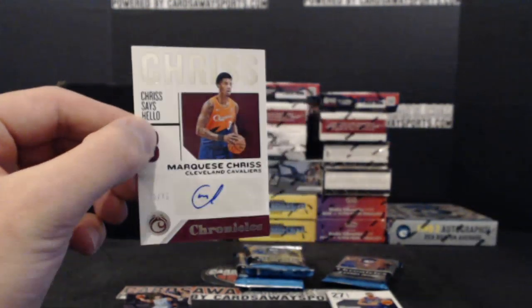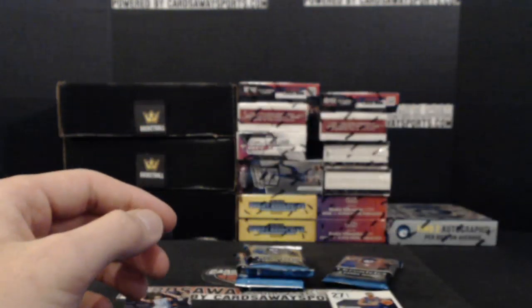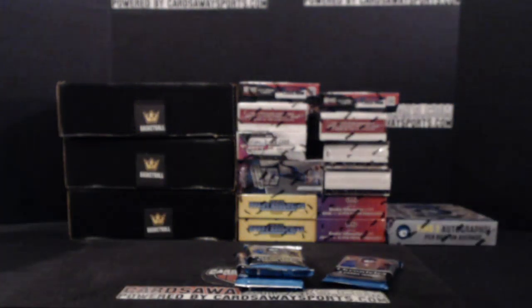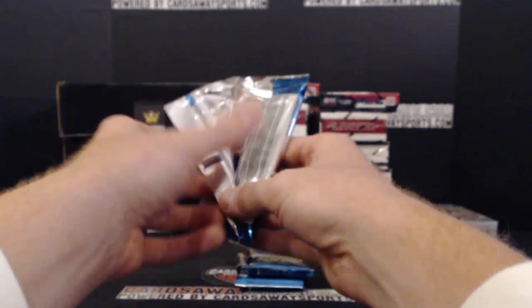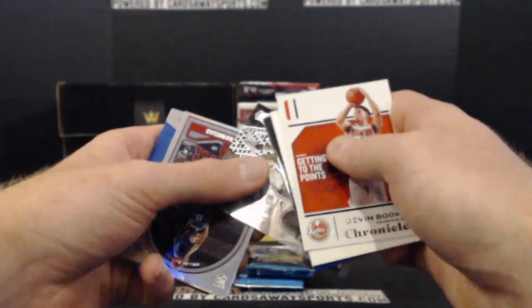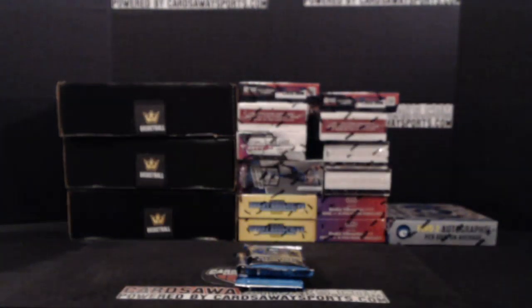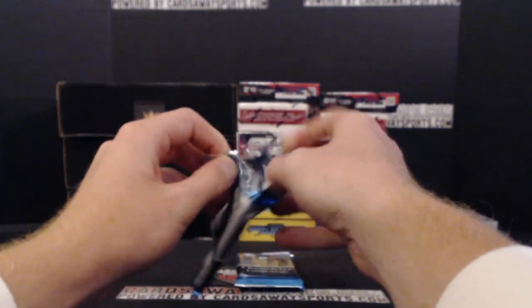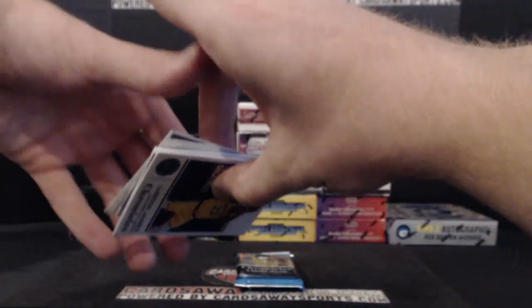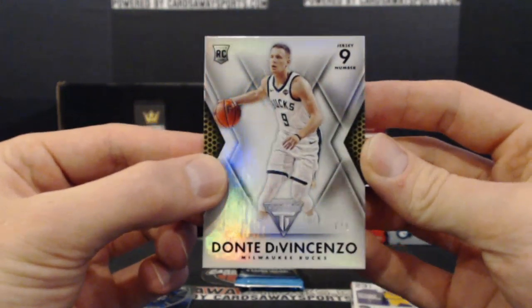Here we go for the Cleveland Cavaliers. Marquise Chris. Bam. Number 75. Cleveland. Going to Sean M. Beautiful. Number Javon Carter. Devin Booker. Number 99, Troy Brown Jr. 149, Bruce Brown. LeBron James. Number 299, Omari Spellman. Oh, look at that. Milwaukee Bucks. Bam! We got the jersey numbered. Number 29, Dante DiVincenzo.